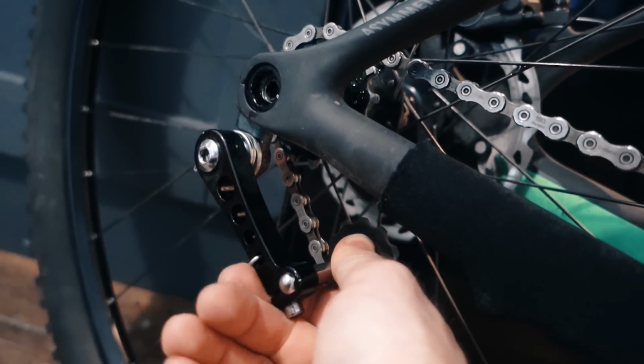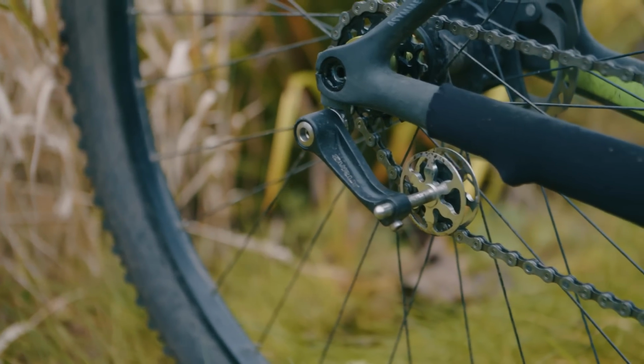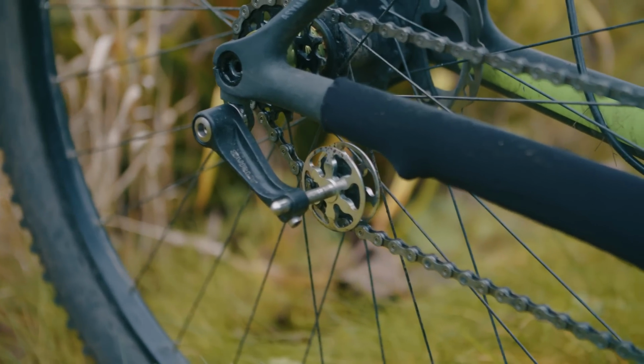I even went so far as to replace the jockey wheel on that Diamondback chain tensioner with a jockey wheel from an old derailleur. That just means I went from a jockey wheel with bushings to a jockey wheel with sealed bearings, which in theory would make it run smoother, and I thought maybe that could be a fix to it. I also bought Surly's Singulator chain tensioner.